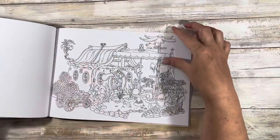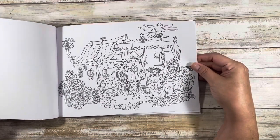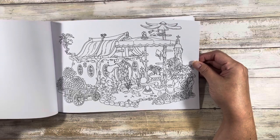This one has so far 2 of these landscape ones. This one to me pulls more summer. I don't know why, but it does.